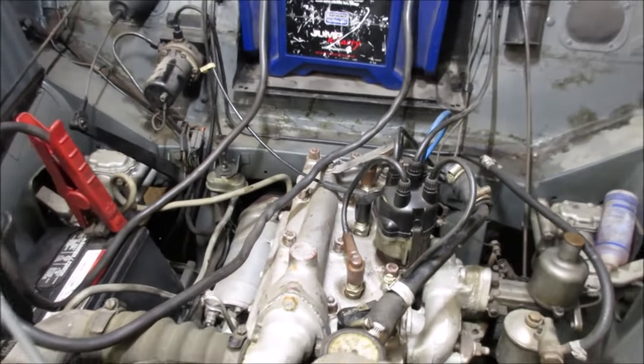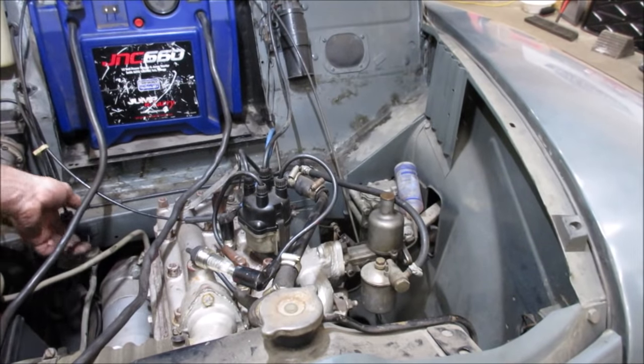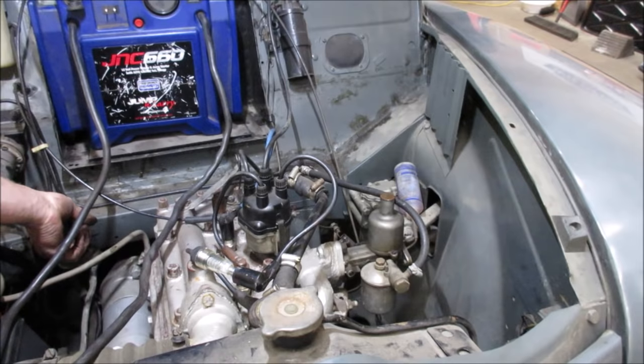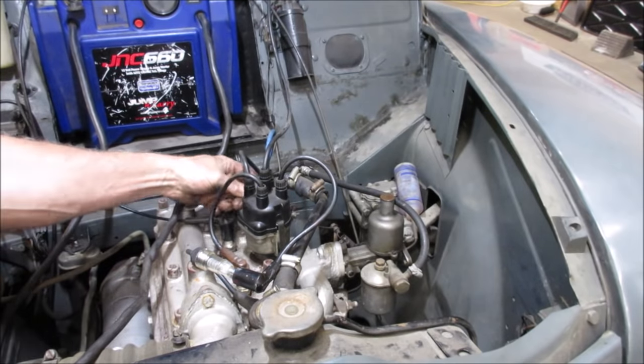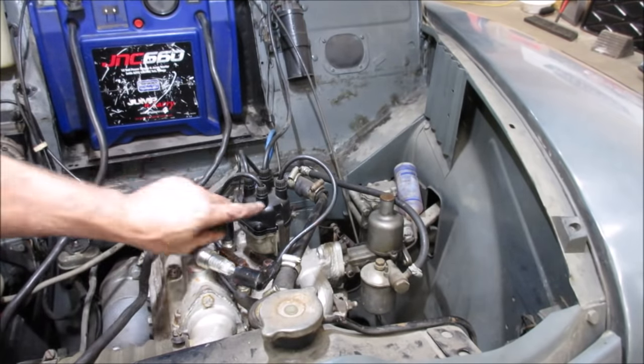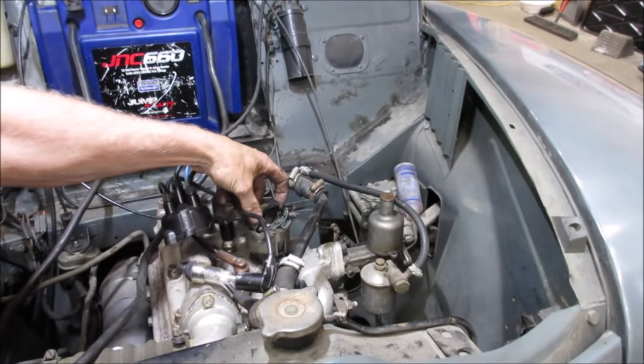I'll put a spark checker on it too. We'll look right there, see if that thing flashes for us. That's a no. Did we lose it? My guess would probably be on the points again. That spark was kind of weird in itself.